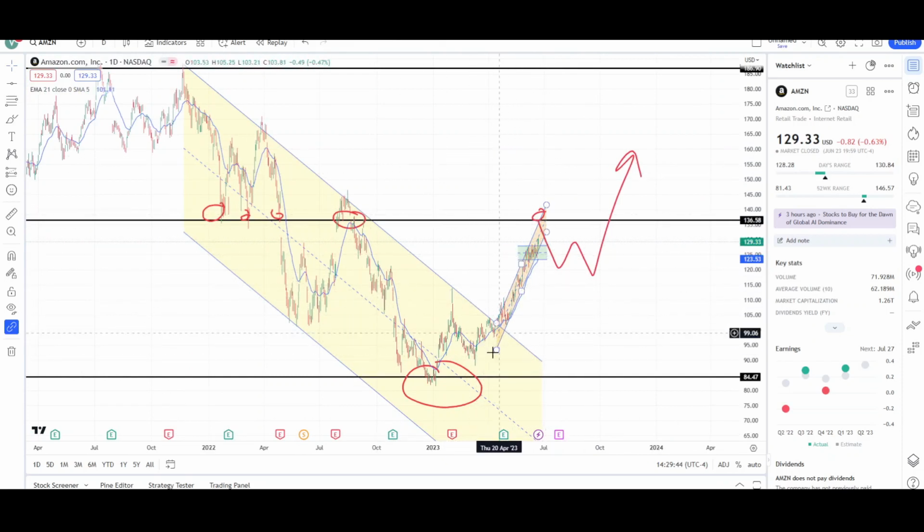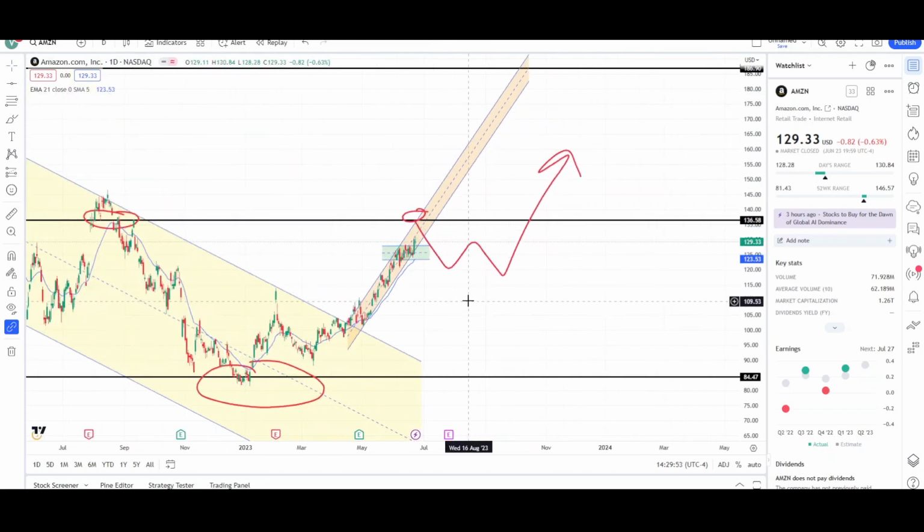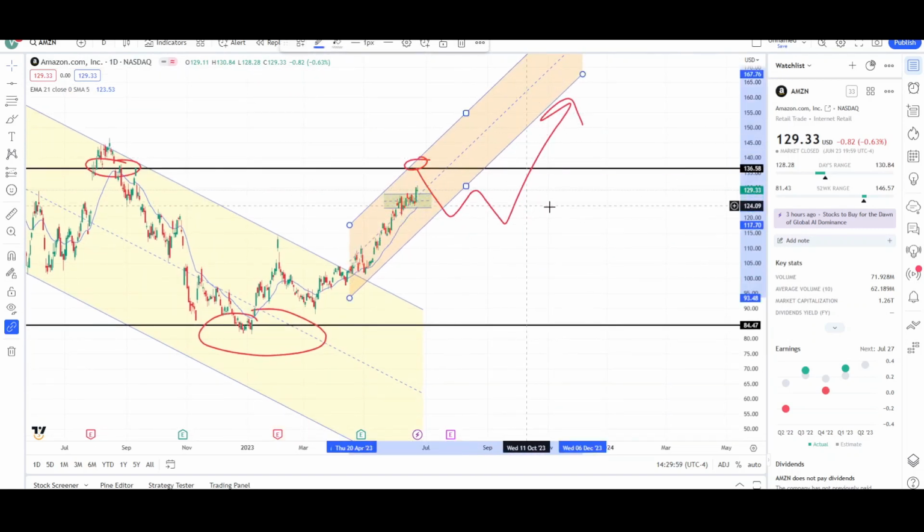That takes a lot of buying pressure, and to move up that far in a slim channel like this, I mean, come on, that's a very rare thing. So we're probably going to break the channel, do a pullback, and then the channel will probably just get wider, and that would make more sense, something like that. So we'll have to wait and see.